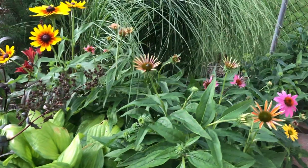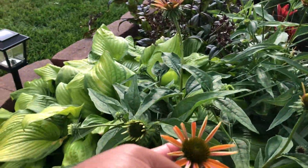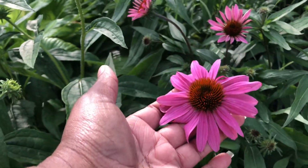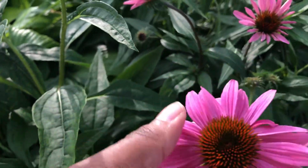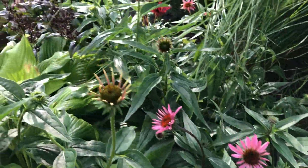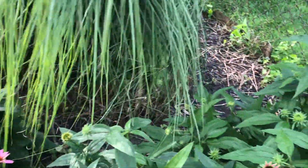So here go some of my coneflowers. Coneflowers grow up to 4 feet tall, and I do have some right now that are 4 feet tall. Look at this. Let me zoom in. This is so pretty, the pretty pink color. These were the first coneflowers I purchased. And here go some more.